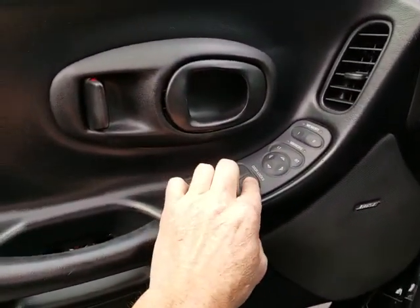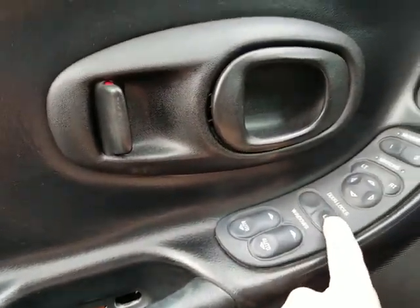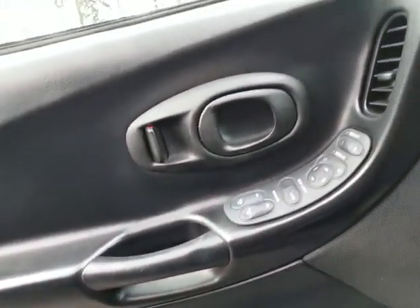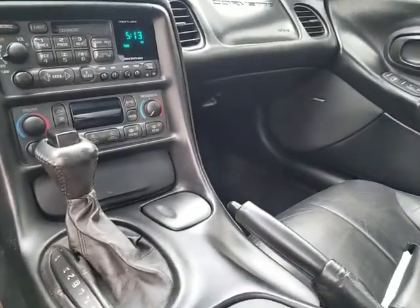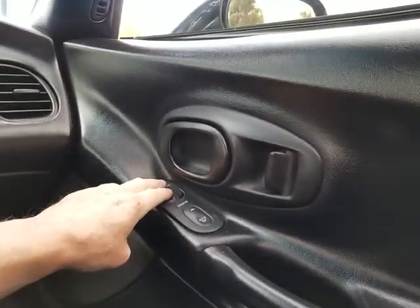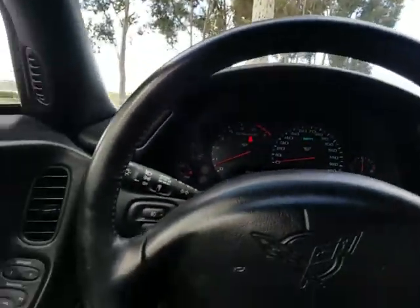Power door locks. For some reason, when you hit the lock function, it doesn't want to do anything on the lock side. And then this side, you hit it lock, and it locks, and it doesn't want to open. And this one goes back and forth. So this side works just fine, and this side it goes shut. So anyway, that's a quirky little thing.